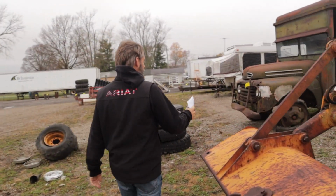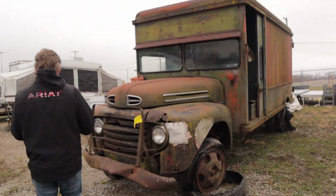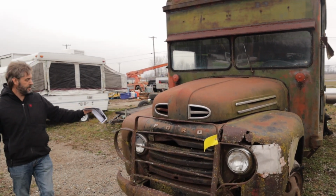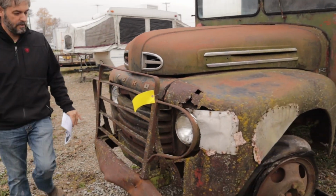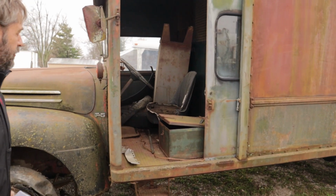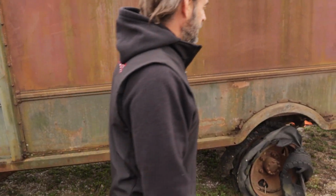Now here is a cool piece right here. Here's a 1947 panel truck. There's a Ford. Engine and tranny are not in this, but just a neat old piece. This would be real fun to drop maybe a modern motor and a modern tranny in it. So I don't know if the back's up or not, but yeah.